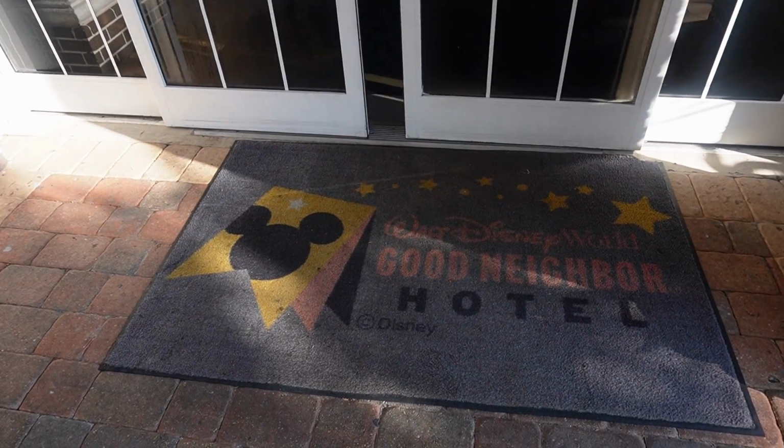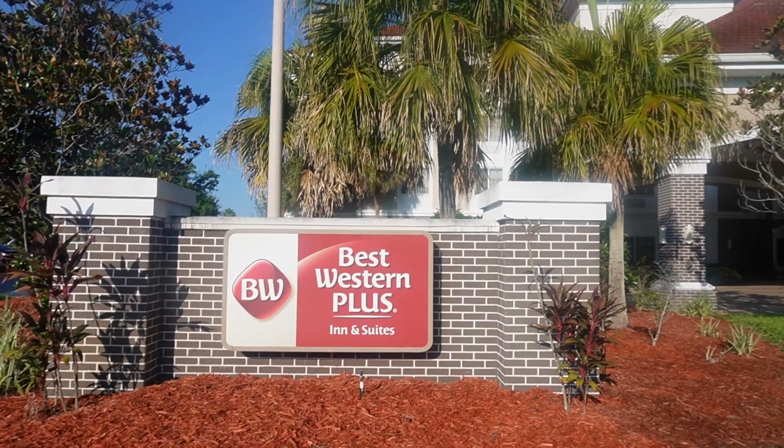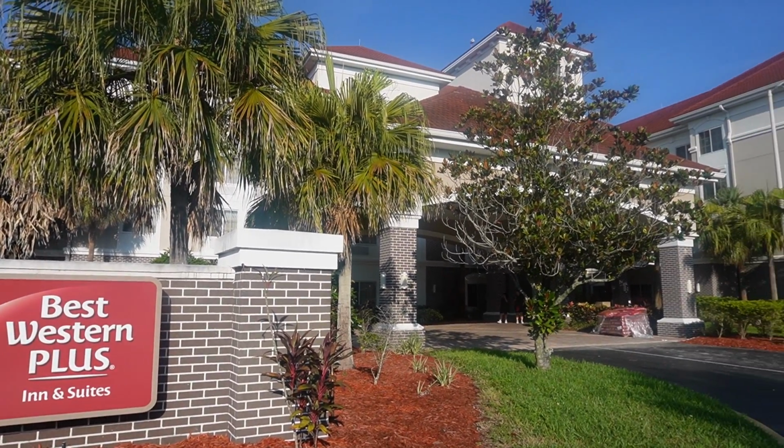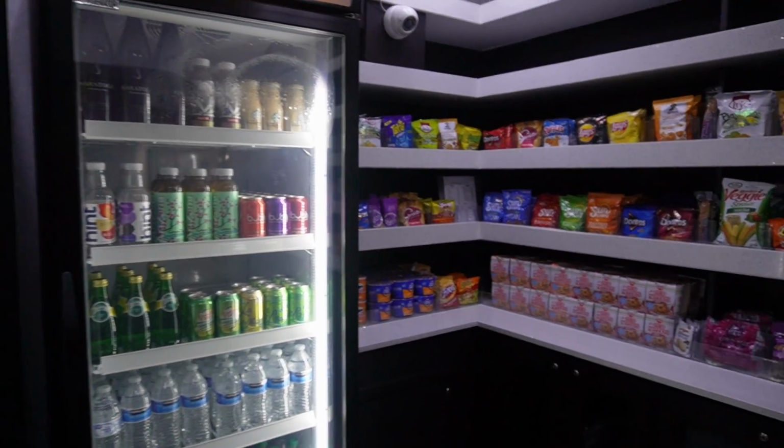So overall, I highly recommend this place as a very cheap place to stay when visiting Disney World. I know I 100% would book a stay here again since it's very cheap. It's super close to Disney World and there's a ton of amenities included that really help you to save money in your Disney World budget to spend on other things during your vacation.